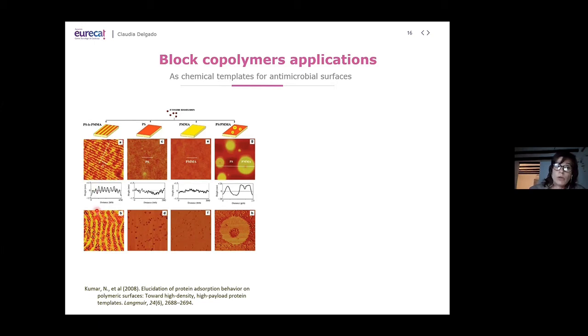Here is the Block-copolymer already annealed. Here is just the polystyrene part. Here is only the PMMA part, and here is the Block-copolymer but with a different annealing, a different surface morphology. So you can see that the biomolecules, the proteins, like to assemble on top of the interfaces.